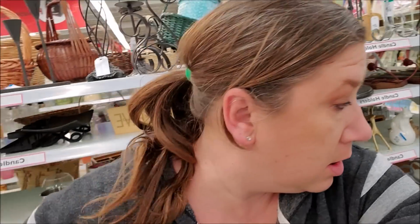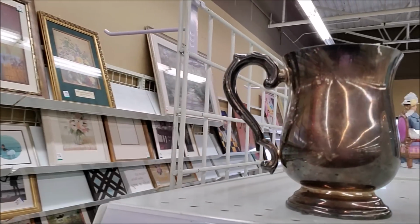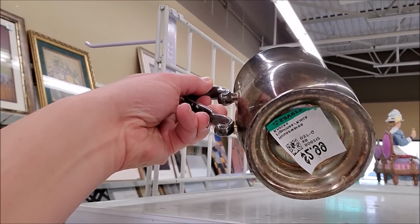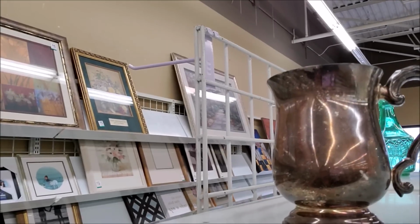Savers now. We just got done at Goodwill and it's starting to snow outside again. But I haven't been to this particular store in a really long time. I don't have anything in my cart yet, but look at this. That is so cool. I'm totally loving this. Love it. Not that I need it.